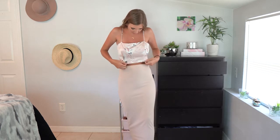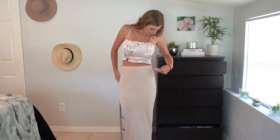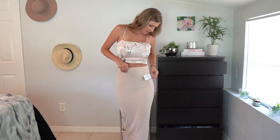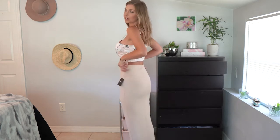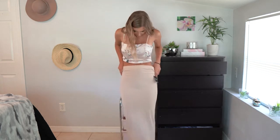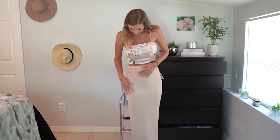But I was looking for some bottoms that would match this shirt really nicely, and I thought this nude skirt looked really good with the top, and it was only $13. And I got it in a size medium. I think it fits me pretty well. I'm just not really sure about this whole not being able to walk thing. I feel like that's kind of important. So I don't know if I'm going to be keeping this.